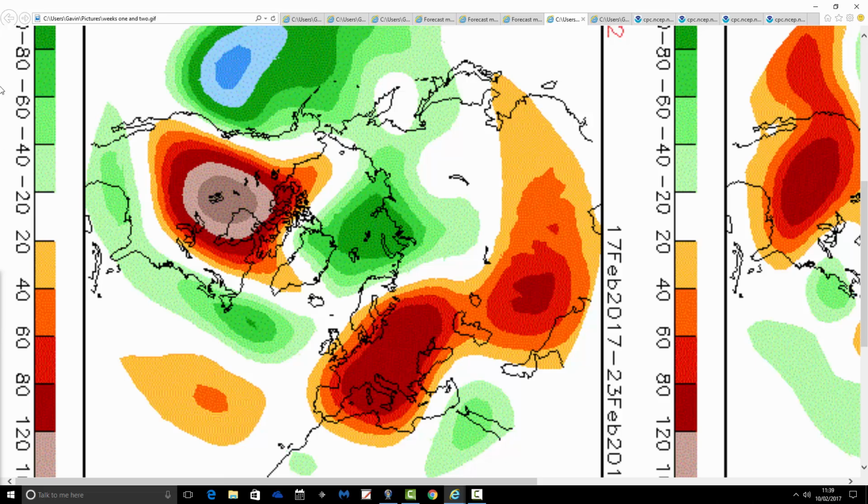Now, week 2 shows a change from what the JMA is doing. The JMA, for this second week, taking us from the 17th to 23rd of February, wants to keep it cold into the second half of the month, or relatively cold anyway. But the CFS is seeing quite a big change.